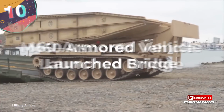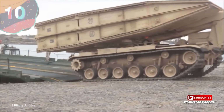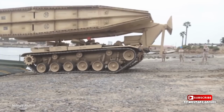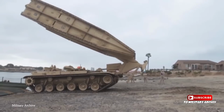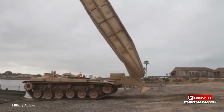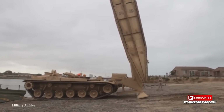Number 10. The M60 Armored Vehicle Launched Bridge. The M60 Armored Vehicle Launched Bridge, commonly called the AVLB, is a specialized military vehicle designed to provide rapid and mobile bridging capabilities for armored formations. Developed from the M60 Patton tank chassis, the AVLB serves a critical role in enhancing mobility of armored units by facilitating the quick bridging of gaps and obstacles on the battlefield.